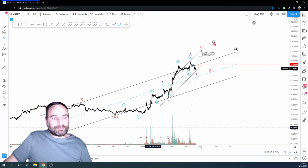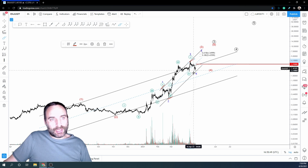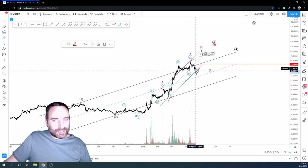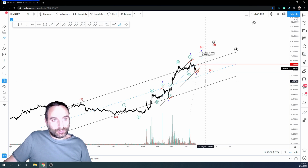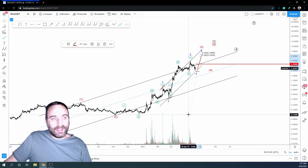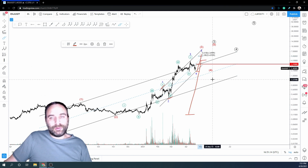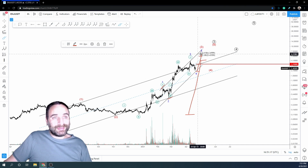But look at this. If we connect the internal waves over here to get our shorter term channel, we are very near the bottom channel, which is around $2 or so. And this is where we expect wave 4 to finish, to complete, and then continue up for wave 5. And again, for wave 5, we take the 1 all the way up to 3. Since we don't have 4 yet, we do the extension and assume that 5.4 is a good level, 38.2. Perhaps up to 6.45.